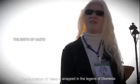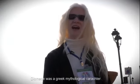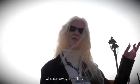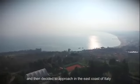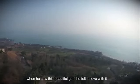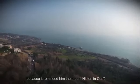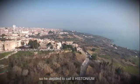The foundation of Vasto is wrapped in the legend of Diomede. Diomede was a Greek mythological character who ran away from Troy and then decided to approach the east coast of Italy. When he saw this beautiful gulf, he fell in love with it because it reminded him of Mount Istone in Corfu, so he decided to call it Histonium.